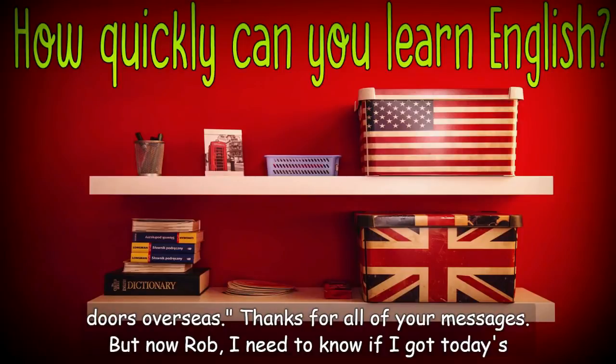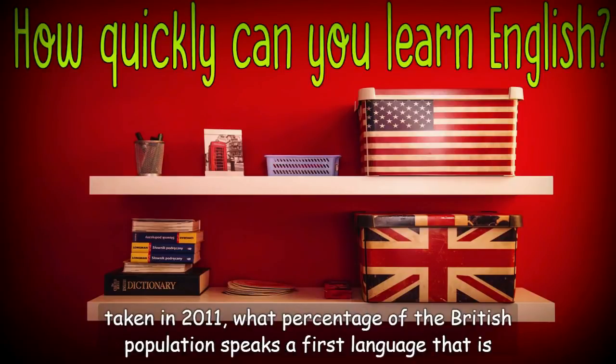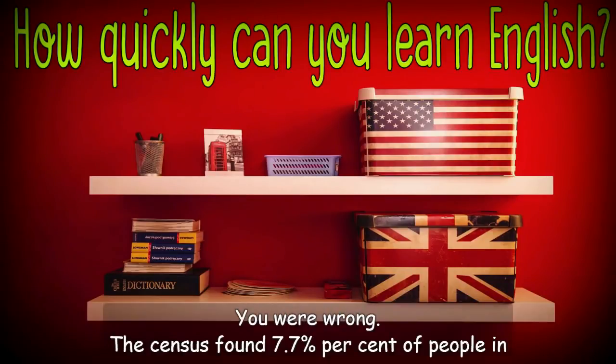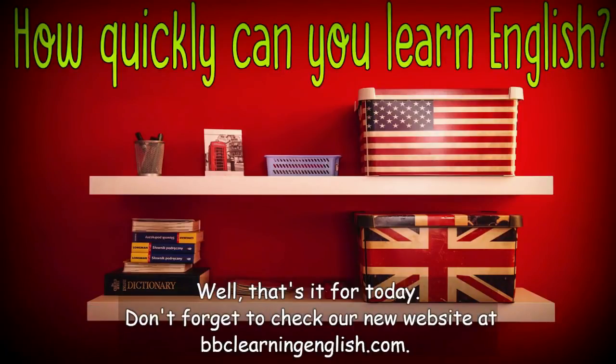But now, Rob, I need to know if I got today's question right. Yes, I asked you, according to the last UK census taken in 2011, what percentage of the British population speaks a first language that's not English? I said 14.7%. I think that was a wild guess, Finn, a very crazy guess. You were wrong. The census found 7.7% of people in the UK have a first language that's not English. That's 4.2 million people.